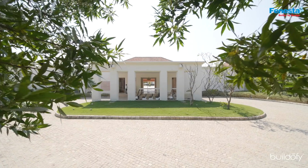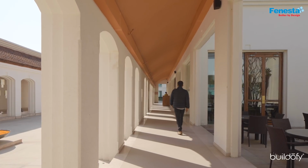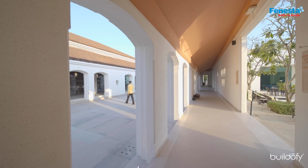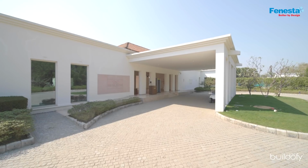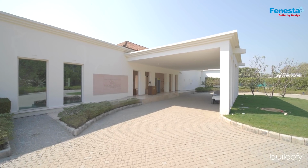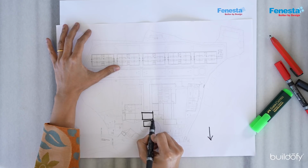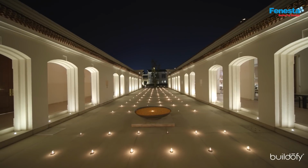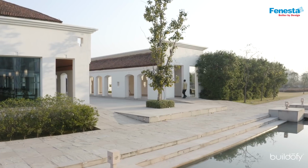The approach road was on the north of the property, and as we entered, we first aligned our public block with all the public functions right near the approach road. We sought to establish an access starting from the entrance canopy of the public block onto a very porous lobby, and from there the access proceeded to a very long linear courtyard, at the very end of which was a Bodhi tree.